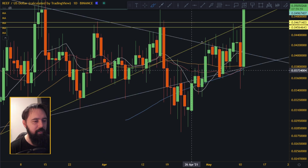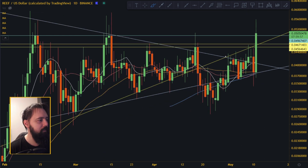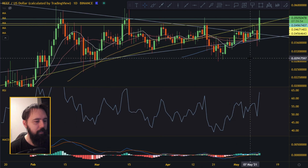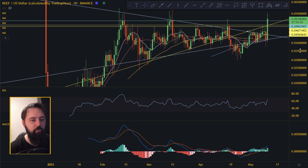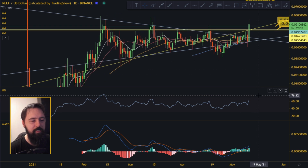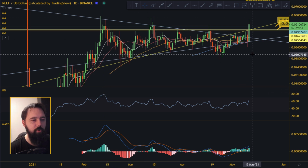That said, let's bring back our lines a little bit more again and talk about some indicators down here. You can see here that the indicators are not at some kind of overbought levels. We are not at 70 levels or 80 levels up here, where we are getting a correction.